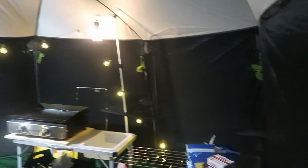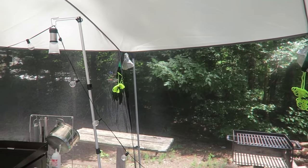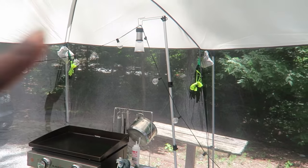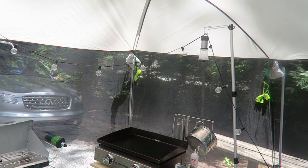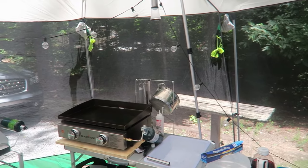And then also the lights. I showed you guys the lights earlier, but I love having the lights in here. The duct tape I got from the Dollar Tree wasn't working, so we just strung them along here, and it's great lighting. We use the two lanterns on top too to add extra lighting when we need it, but it's a great ambiance, and I like it a lot.